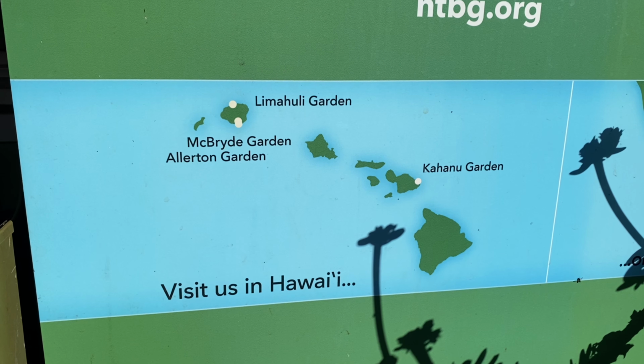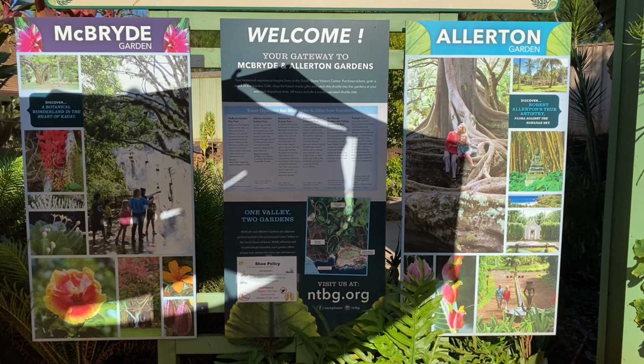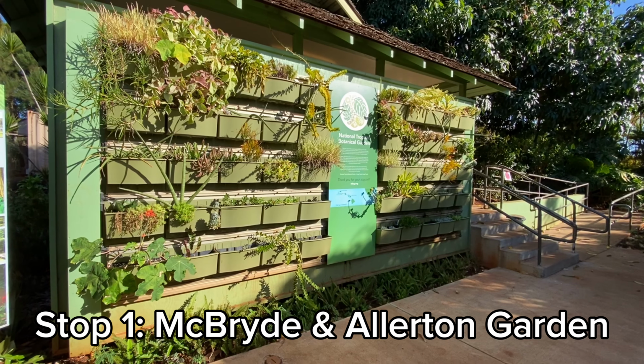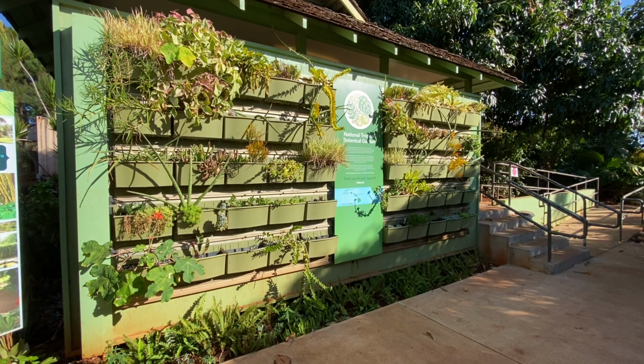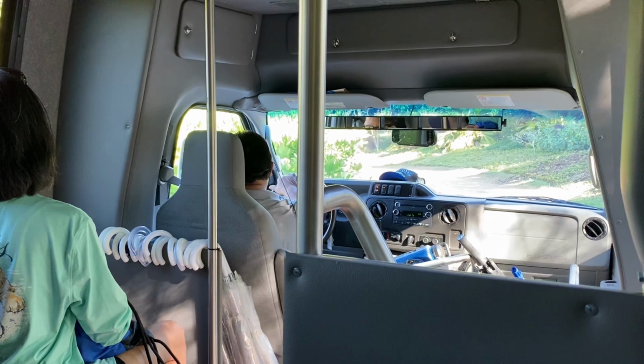Hi guys, come join us for a day on the south and west sides of Kauai, where we go through some of the best places to stop on a day exploring this beautiful island. The first stop, which we really enjoyed here, is the McBryde and Allerton Garden, which is a National Tropical Botanical Garden on the south shore of Kauai near Poipu Beach.